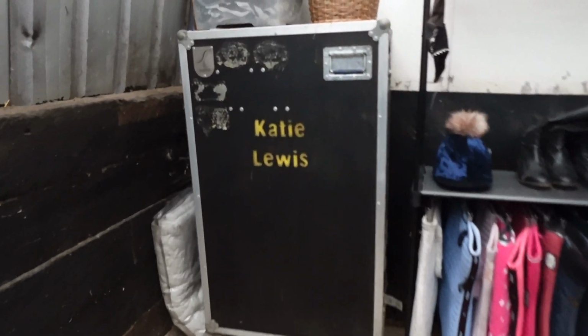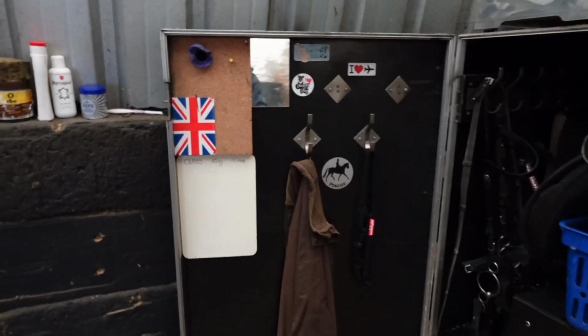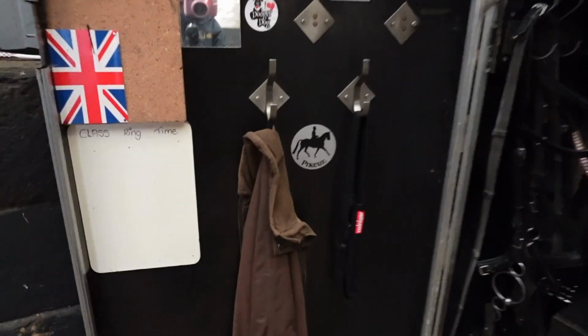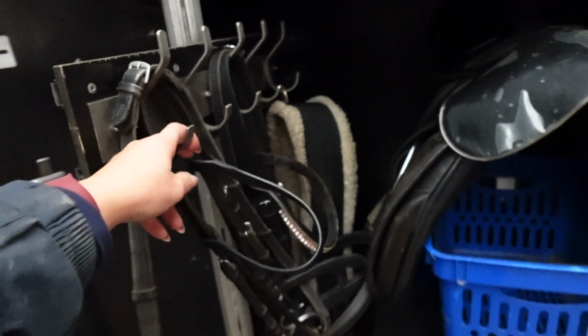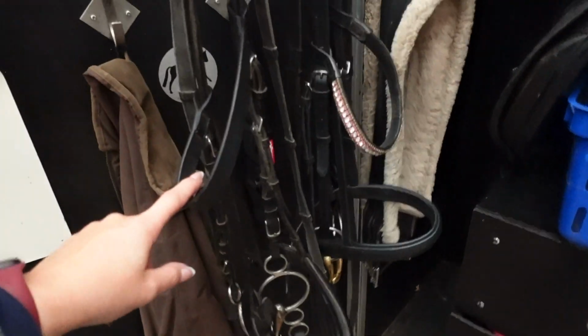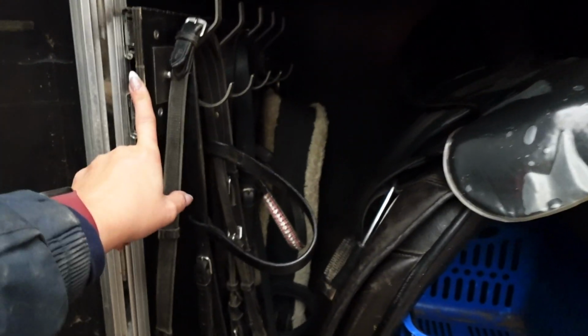Then we have my pride and joy. So this is a lockable tack locker, which I will be getting a padlock for. But I've had this for years, and effectively bits have broken, like the hooks have come off, but hello. I just absolutely love it. The bridle thing comes out, so I've got my normal bridle and my dressage bridle on there. My show bridles are in the car to go home and be cleaned, because we've got something very exciting happening.